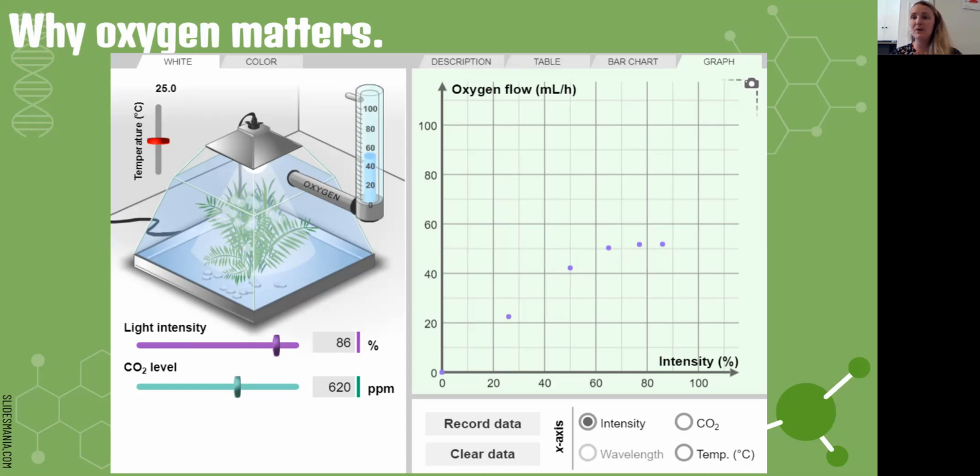This is what happens with temperature. This is what happens with CO2. And the hope here is that they're getting that data and then they're able to analyze it right away, right? So if you look at the data on this graph, you start to see that there's an increase and then there's a point that it levels out. So there hits a point that light intensity isn't going to increase the oxygen flow anymore.